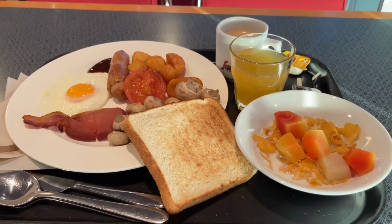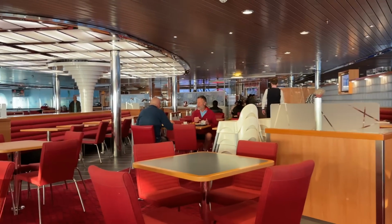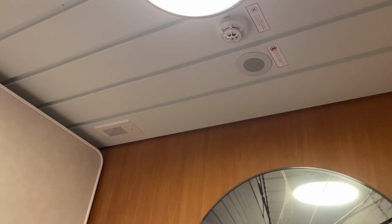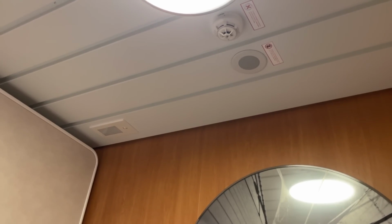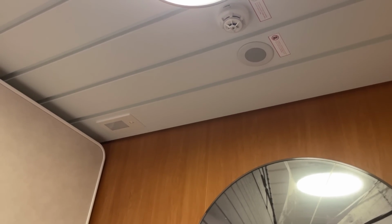Breakfast was at 6 or 6:30, but at least I beat the queue. This will set me up for the day. Again, quite empty yet, no queue. I love a bit of Dutch in it. Yeah, so just enjoy my breakfast.